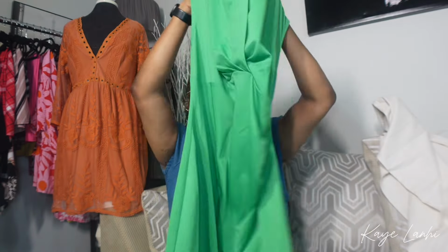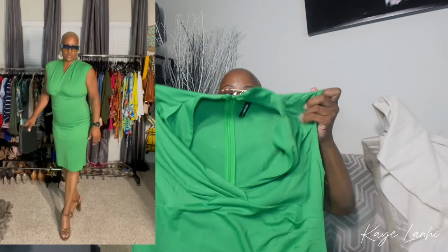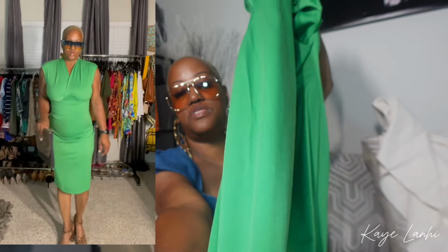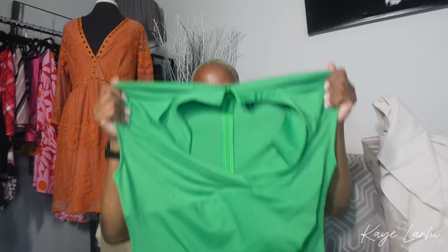Y'all, this dress is so cool. So cool. And it can be so sexy. It can be sexy and conservative at the same time. It comes down to the knee. I absolutely love it because you can wear it with so much. Now, I like to show you guys the quality. Top tier, baby. Top tier. I love it. It's nice and thick, stretchy. And yeah, this also zips up.